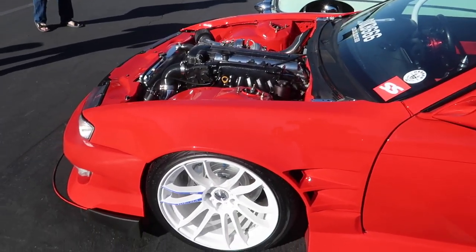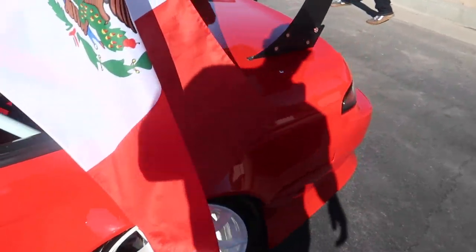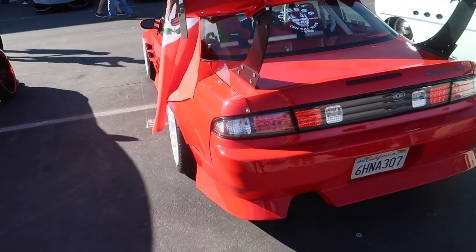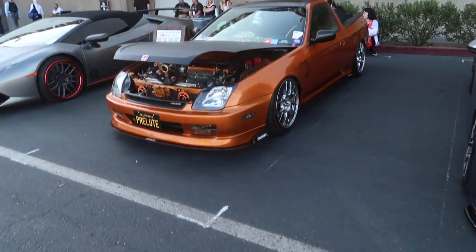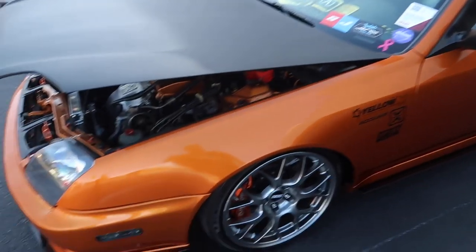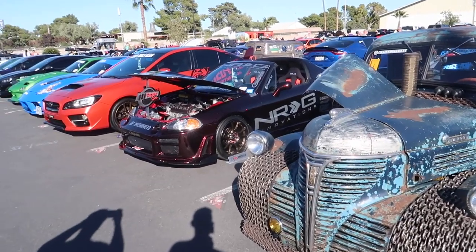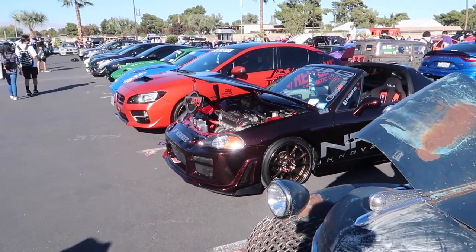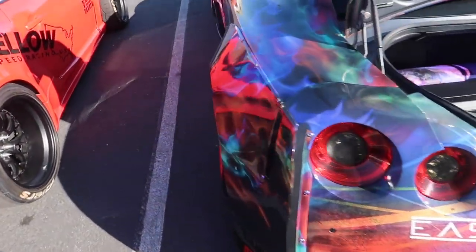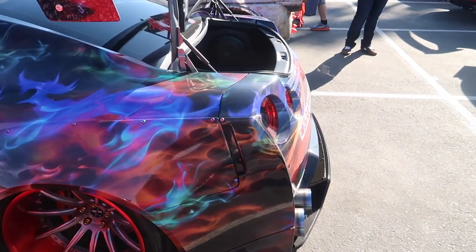Oh, this S15. Oh, this is so sick. Think it's got a 1J? We're not sure. But this thing is sick. APR wing. Oh, I love it. Yo, look at this Prelude. It literally has the same wheels that my Evo 10 has. That's crazy. And it's a truck. That is nuts. This thing is crazy. Oh my gosh, that Honda Del Sol, that thing's pretty clean. Oh, look at this R35, that thing is sick. I love that wrap. Oh, that is sick.